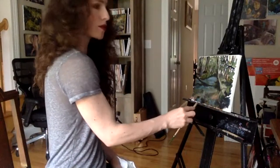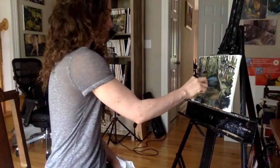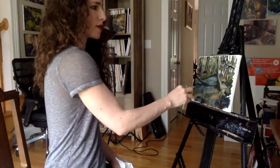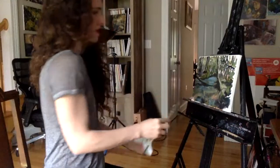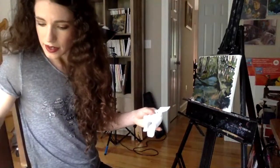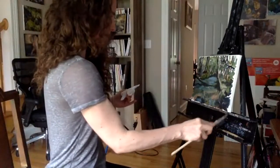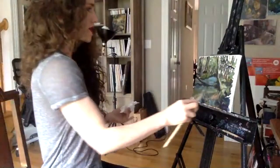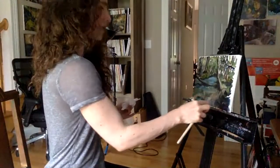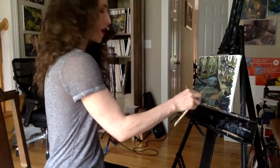Okay, I know I've gotten a little more quiet while focusing. There's more decisions to be made at this point. More like, where do these things go? Add in. So it is missing a little bit right there. There's some dark going on. Just making sure it has the dark it wants. There's some dark there.